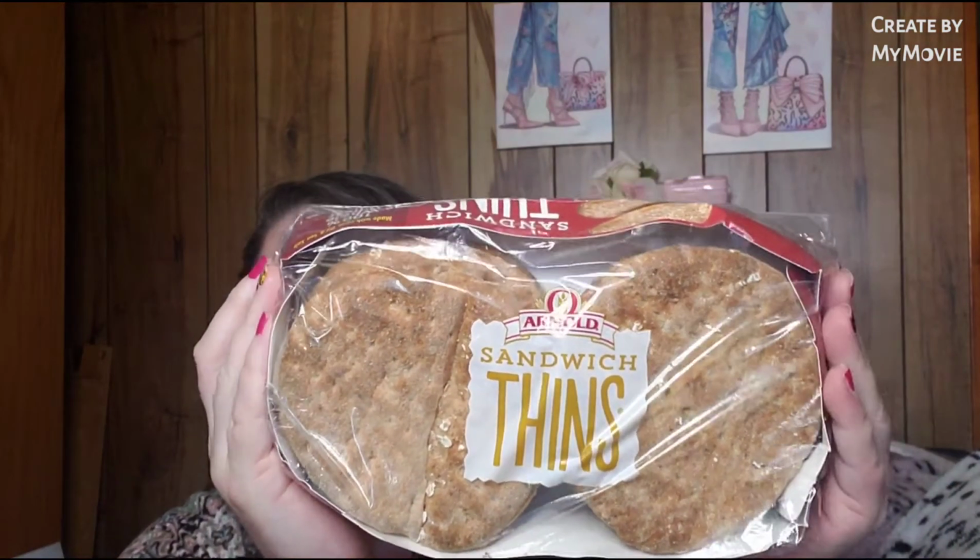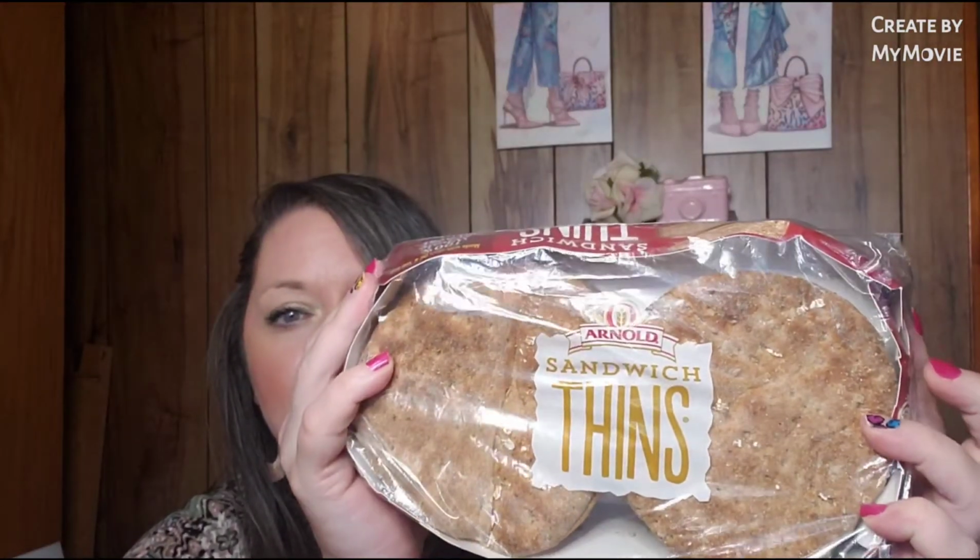So the first, sorry, moving my camera. So the first type of bread I got was the Arnold Sandwich Thins, and I picked up 2 packages of it because we love this type of bread. We eat sandwiches on it. We eat it as toast. My oldest daughter fixes eggs in the morning, like sunny side up, and puts it on top of the bread and eats it like that. So I got 2 packages of the Arnold's Sandwich Thins, and these things are amazing.